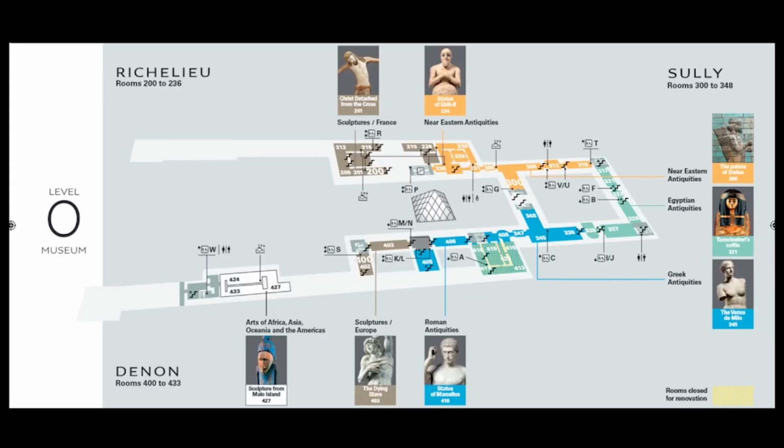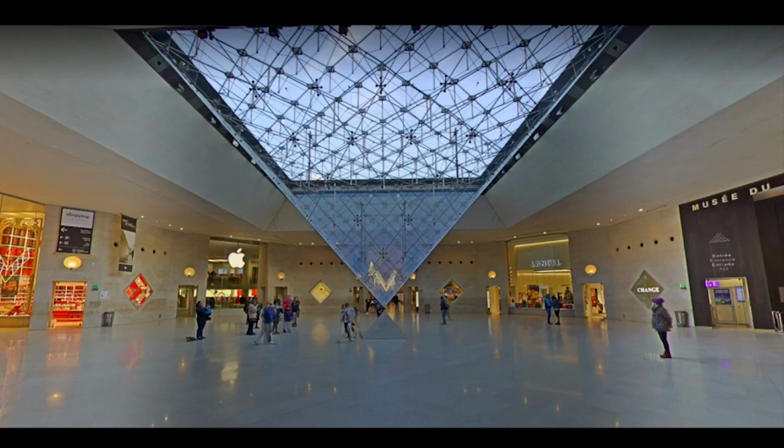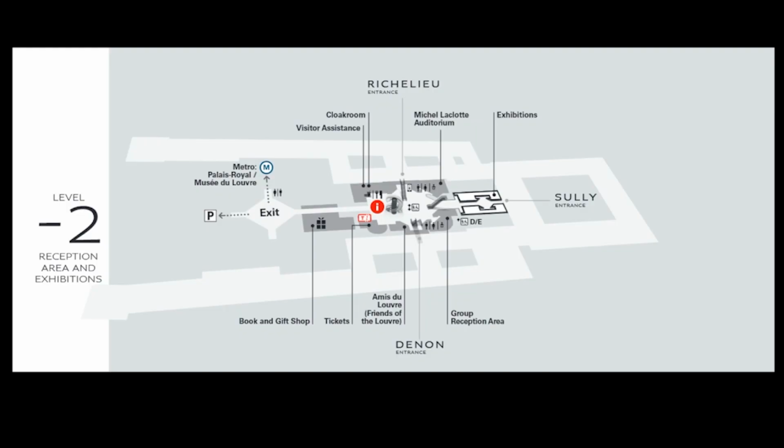But let's get back to my visit strategy. It starts already with the entrance of choice. Instead of going in through the pyramid at ground level, as most people do, you can buy your ticket online beforehand and go through Carrousel du Louvre. You can take a selfie with the inverted pyramid that a lot of people do. And most importantly, you will avoid a lot of the crowd upstairs.